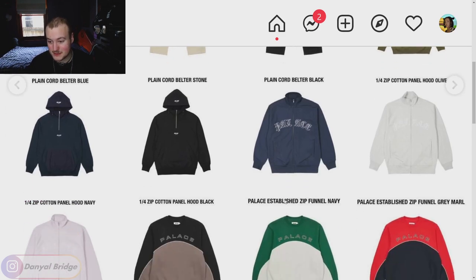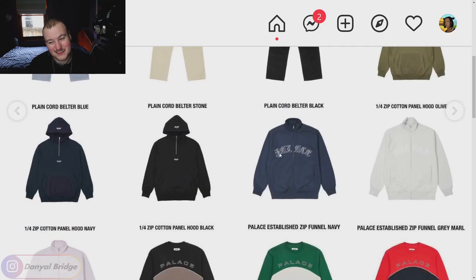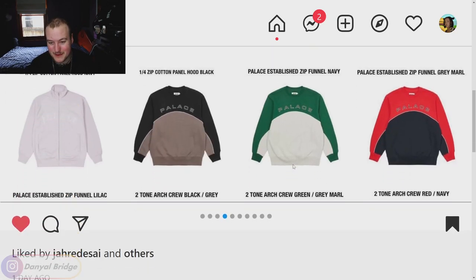Next, we move into the Palace Established Zip Funnel, coming in a navy, a gray, and a lilac. I don't like the old English. Well, it's not even really old English, but that kind of font style. I'm all right on that one. We'll miss me with that one.